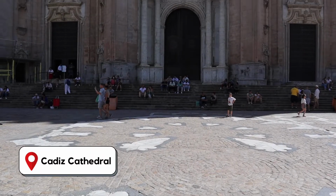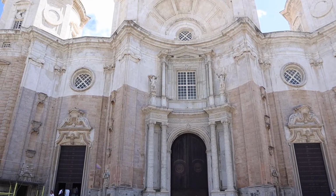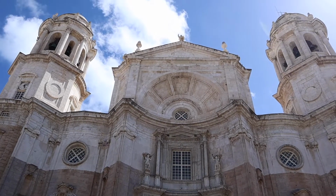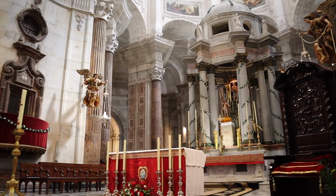One of, if not the most famous building in the city was our next stop, the Cadiz Cathedral. And even though we're not huge cathedral people when traveling, we are absolute suckers for views, and you can go up to the top of this one.